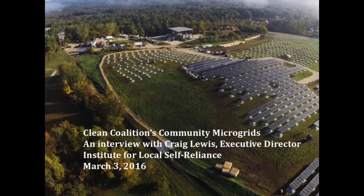assets. But right now, the market mechanisms don't exist for third-party ownership of community microgrid-related distributed energy resources, other than the generating assets, like the solar, can be purchased through a feed-in tariff. But other than that, there's no market mechanism for third-party ownership for the energy storage, for example. So anything that you would ideally want to put on the utility side of the meter is very challenged right now in terms of finding a market mechanism that is going to allow that to happen.